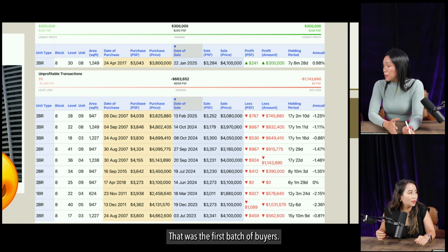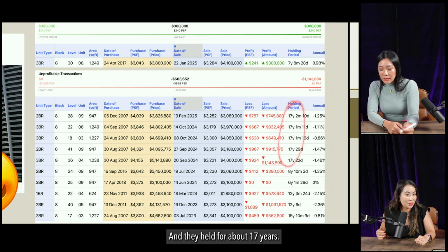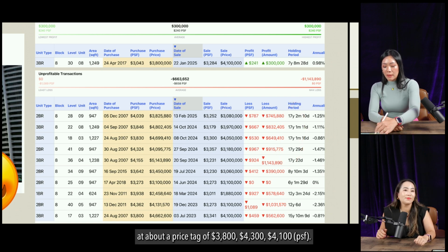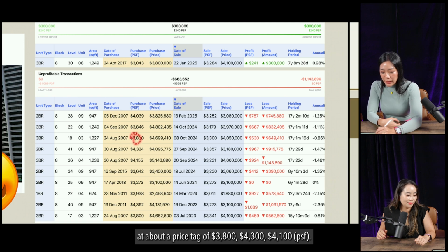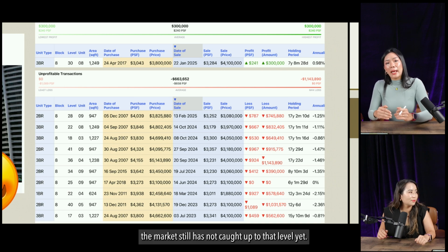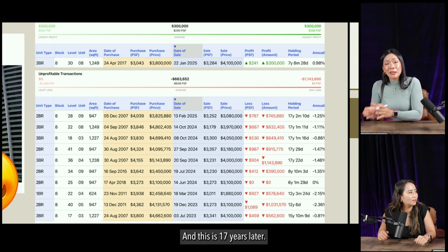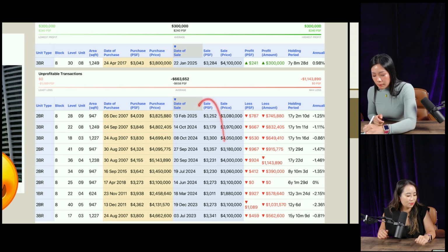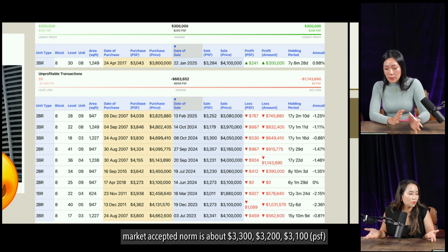So you can see in terms of the holding period, the buyers entered around 2007. That was the first batch of buyers. And they held for about 17 years. So in 17 years, at a price tag of around $4,000 PSF, even till today, the market still has not caught up to that level yet. And this is 17 years later. 17 years later, the market accepted norm is about $3,000 PSF.